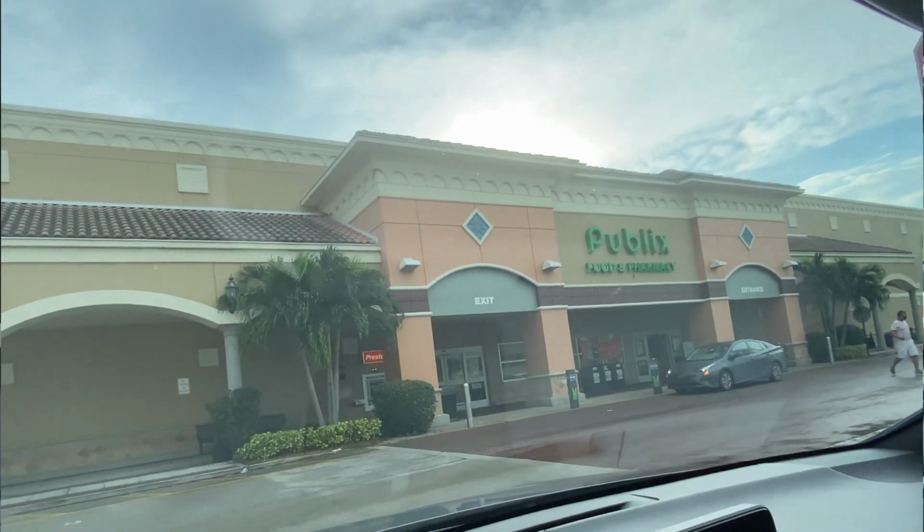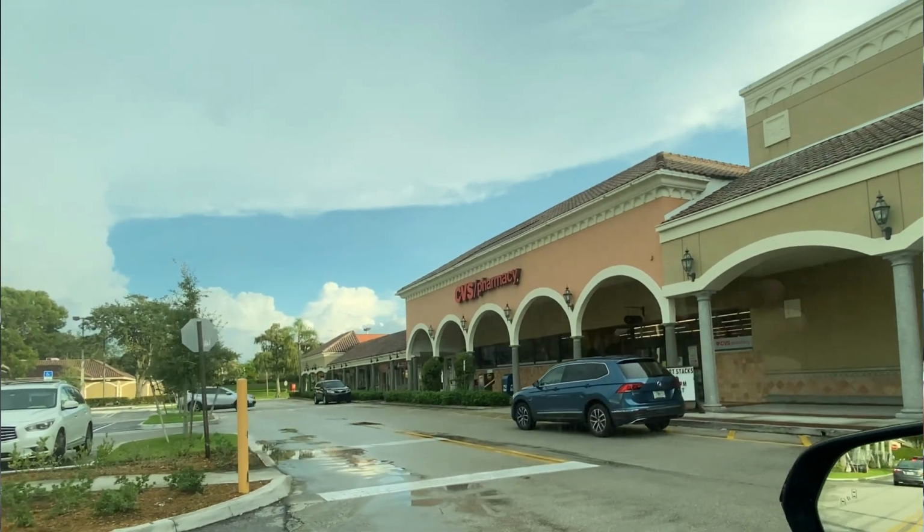So here's the Publix, where I take it you'll be doing most of your shopping. It's also got a CVS pharmacy right next door to it. A couple of other little shops. Got a Jenny Craig, got a haircut place, Subway, and you have a nail boutique here. So, I mean, you guys have pretty much everything you need right here.